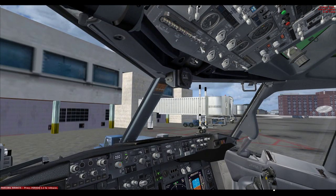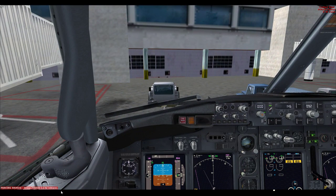Alright, anyway, we'll get the APU started, and we can get the ACARs going if I can remember. Alright. Get the route in again. Boston to Columbus. Our alternate is Pittsburgh, 40,000 feet. Boeing 737, Southwest 2046. We're on VATSIM with voice. Start log.